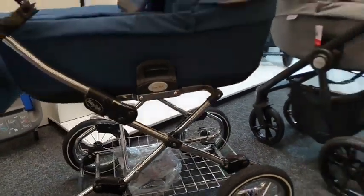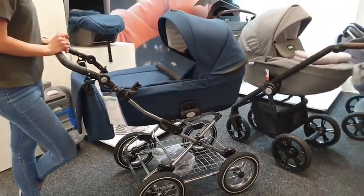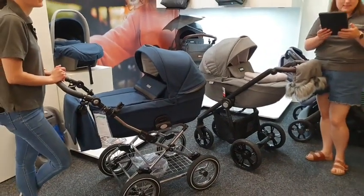Pauline says she's with Emma for the moment and sticking with Oyster. Ooh. Lisa says that's very classic.